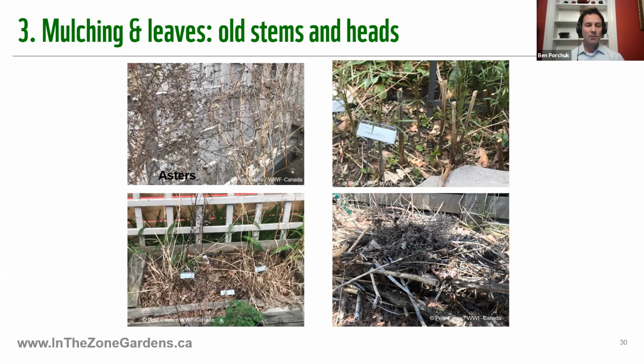So it's pretty critical to leave these stems at least halfway. I tend to leave them up really high because some of my plants I want to collect seeds and redistribute them. And things like, for example, gray-headed coneflower, I left them up tall, thinking I would collect the seeds.